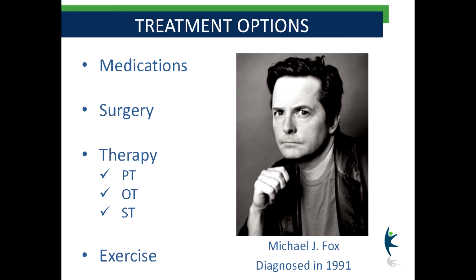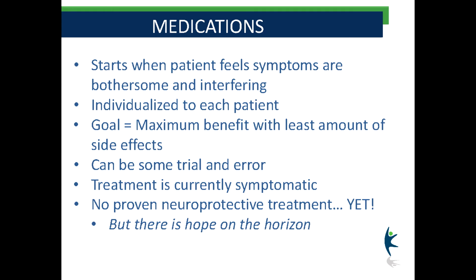So, Michael J. Fox, we all know him. What are my treatment options? They're pretty simple. Medications, surgery, therapy, PT, OT, speech, and exercise. And I say exercise different than therapy. So what are my medication choices? I'm not going to tell you anything right now that you don't already know. So there's no big surprise up here.